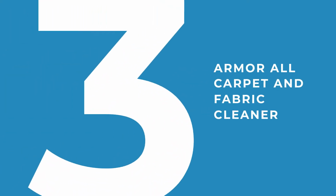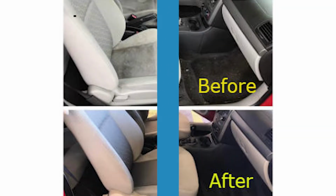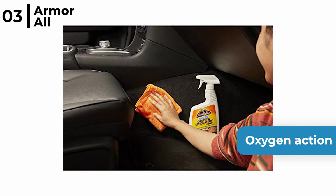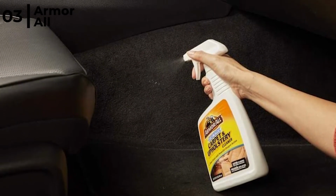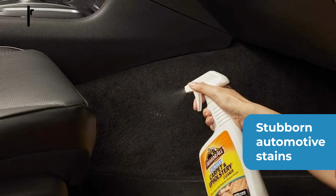The Relentless Drive Car Fabric Cleaner Spray includes an auto brush scrubber perfect for getting the fabric to look as good as new. The car carpet and upholstery cleaner coming in at number 3 is the Armour All Carpet and Fabric Cleaner. This Oxy Magic formula cleaner brings fabric back to life and restores its plush look as it uses oxygen action to power and remove the toughest stains and ground in dirt by dissolving on contact as if by magic. The Armour All Carpet and Fabric Cleaner removes stubborn automotive stains like mud, coffee, cola or motor oil easily and quickly.